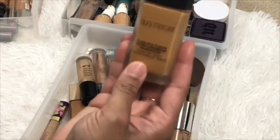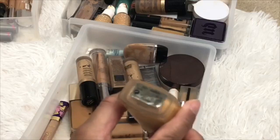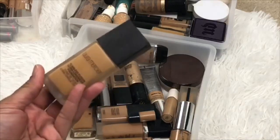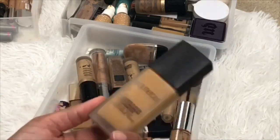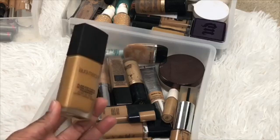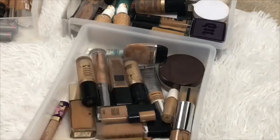This one here is my Laura Mercier Flawless Fusion Ultra Longwear Foundation. I have it in the shade 5W1 Amber, and I've talked about this recently as well. This one is very, very lightweight on the skin, giving you that medium to full coverage. I like this shade Amber because it definitely color corrects for me automatically on my smile lines and my chin area where I have dark hyperpigmentation. So this one I'm going to keep.